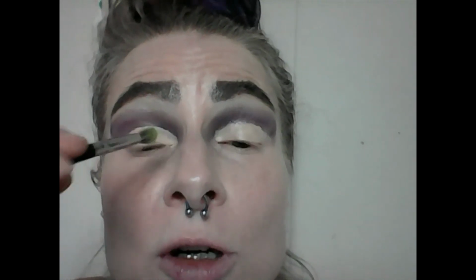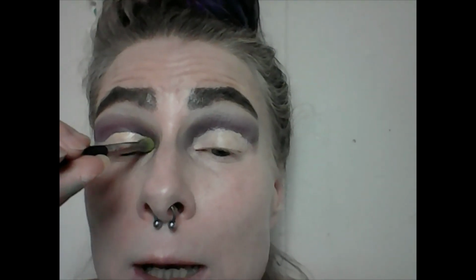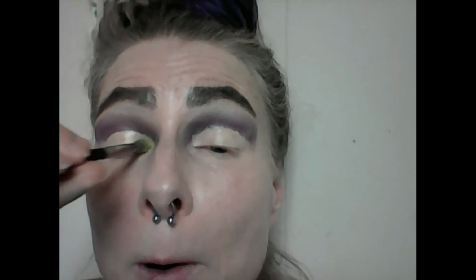Now, I don't want to disturb the purple. I just want to get in the inner corner. I don't know if you can even see that. I'm going to put this down. I'm going to go back into the eyeshadow. I'm trying to avoid going and getting a dish of water. I probably should have done that. But sometimes if you have water and you get the brush real wet, this can disturb the layer that you used for the cut crease. So I'm going to try to avoid having to do that.